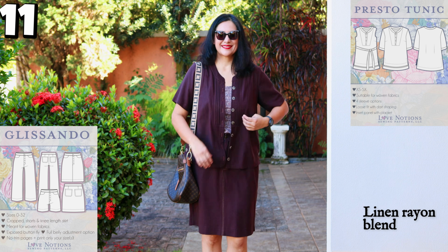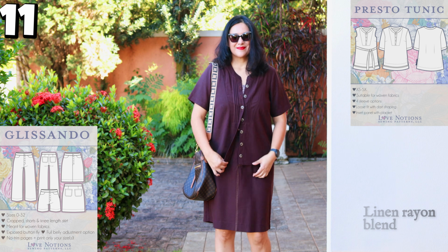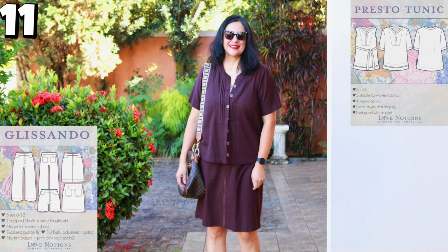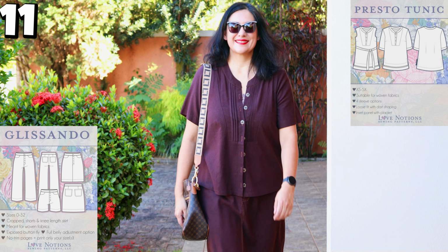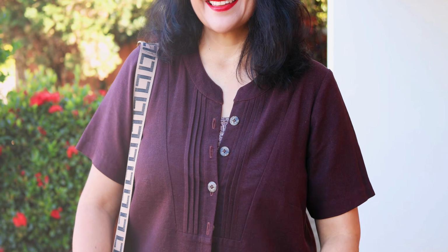And the color brown is growing on me. I'm really liking it right now. Even though I made this a long time ago, I like it more now than I did when I made it. So this is an amazing 3-piece set. And the details on the Presto are everything.